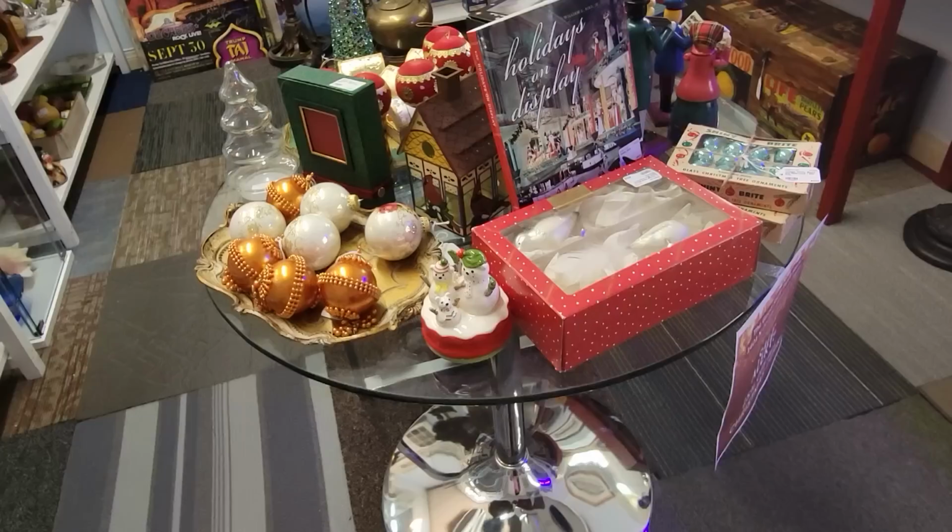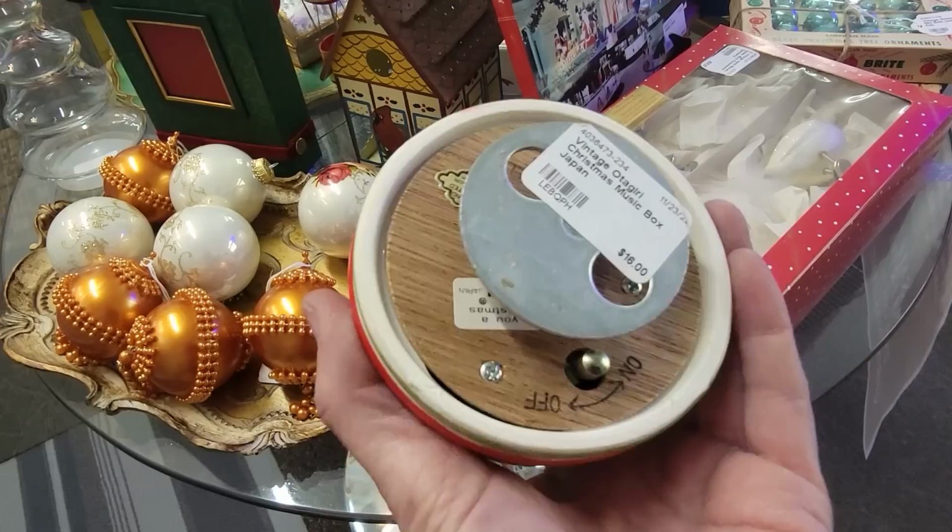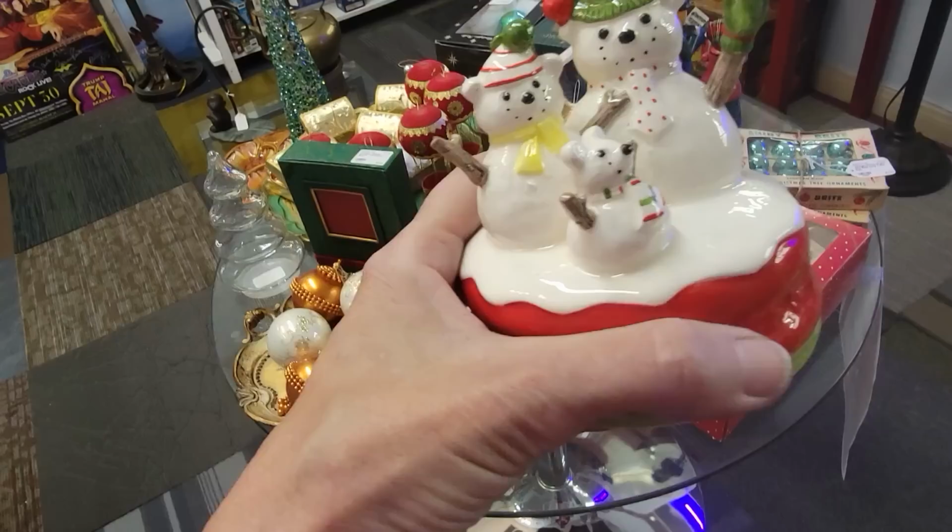And let's find a cute Christmassy thing here in Harlene and Will's booth. I like this little Odagiri music box with the little snow bears. I think that is going to be my pick from this room.